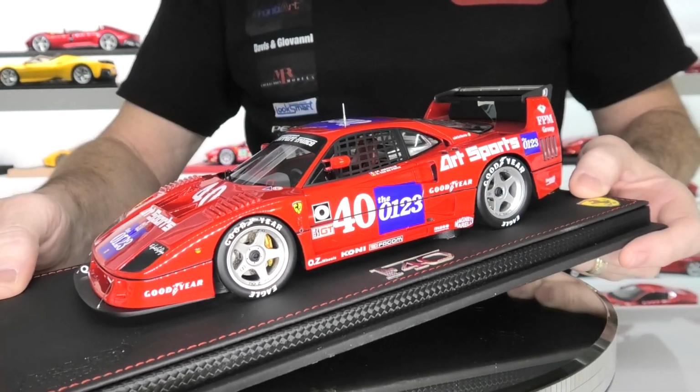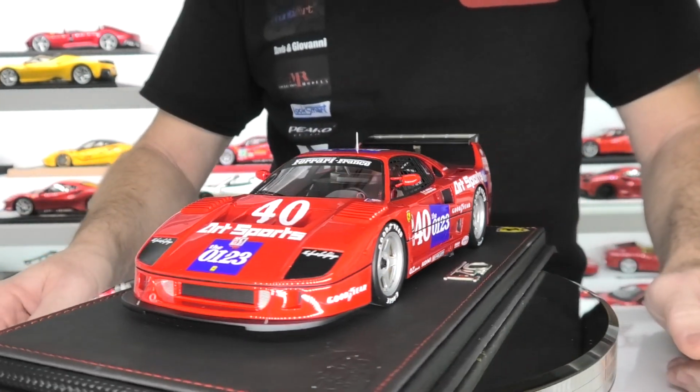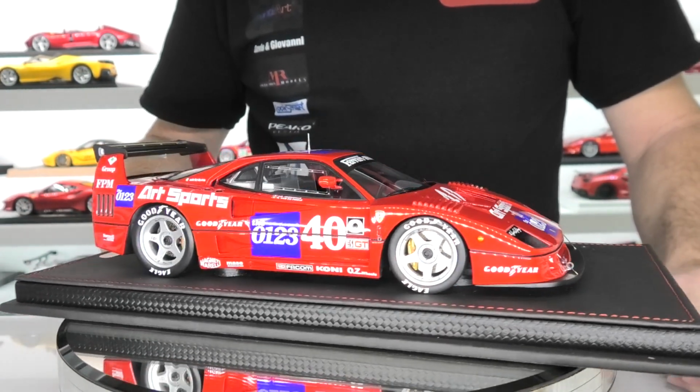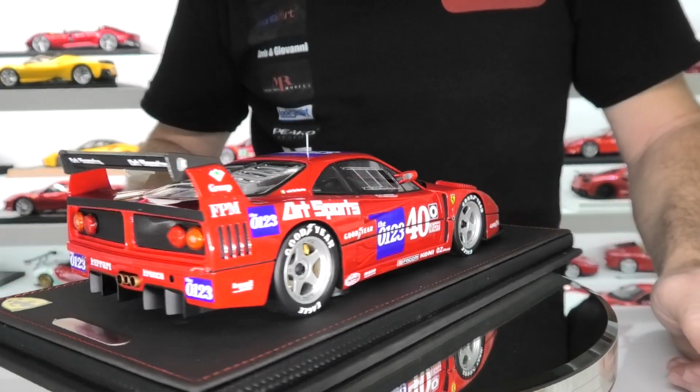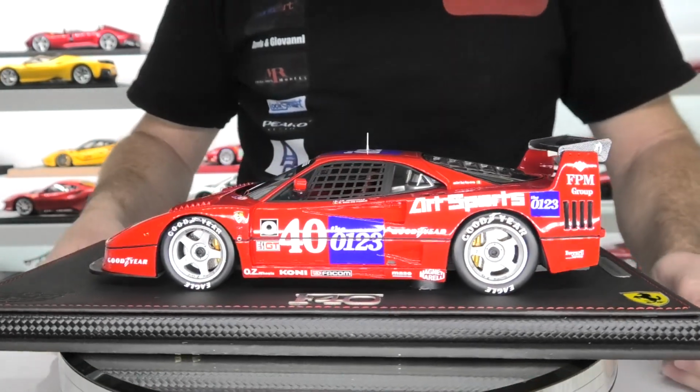So yeah, that's going to wrap up today's video review of this BBR Ferrari F40 IMSA Topeka, campaigned by Art Sports in 1990. That's quite a mouthful. That's a very long description of the car.